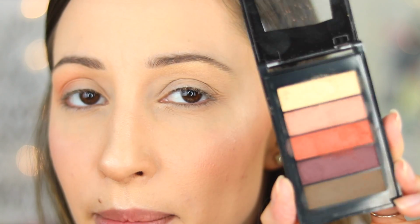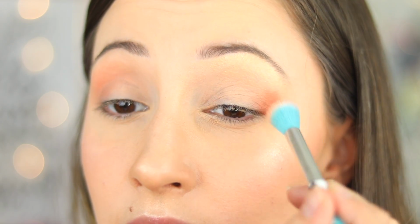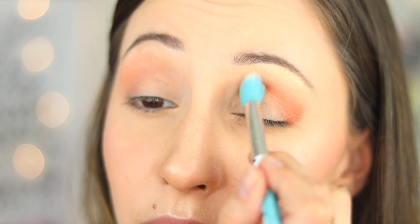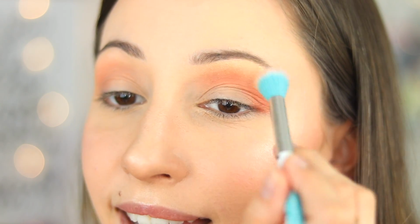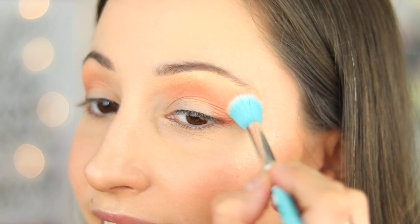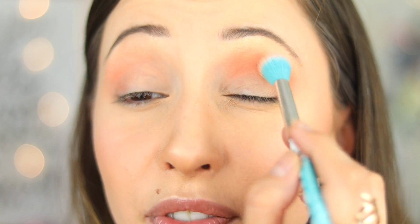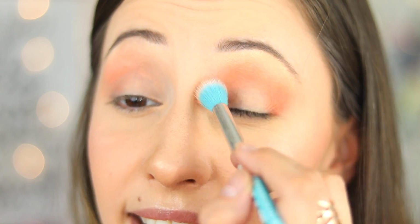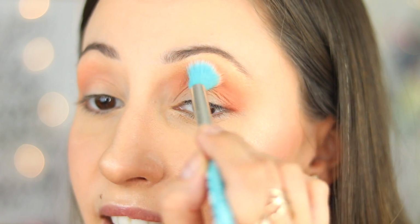This reminds me of Subculture. Tap the excess off, and I start with the outer corner and very lightly I will bring it into my crease and also blend it into the brow bone, so we can take off a little bit of that gold brow bone highlighter. And it doesn't look very nice. I think I will apply another shade for my brow bone highlighter. I don't like it. Okay, and continue blending until you don't have any visible lines.